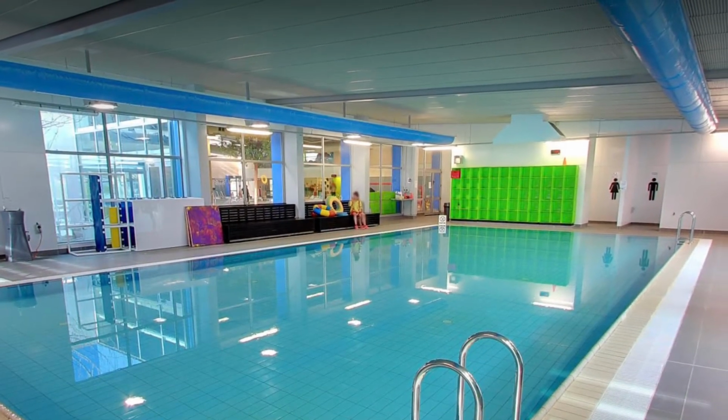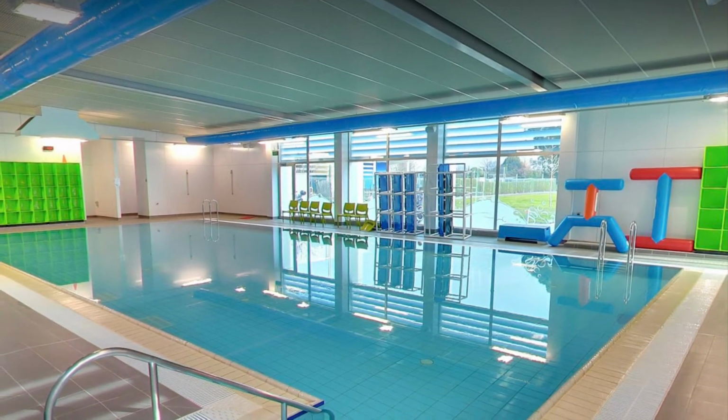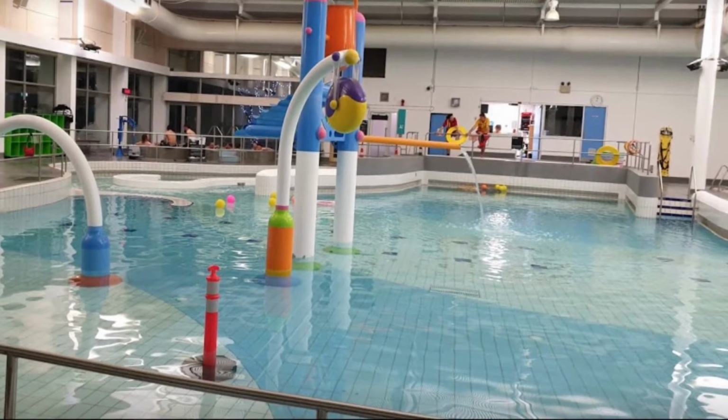Number one is Pioneer Pool. They have Wave Pool, Lazy River, Spa Pool, Steam and Sauna Room, Lap Pool, and Learner's Pool.